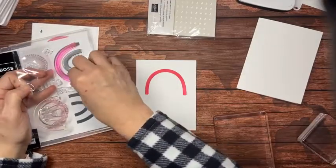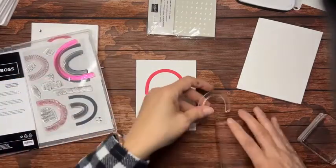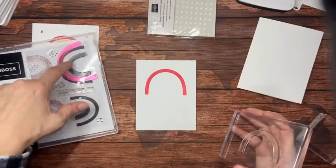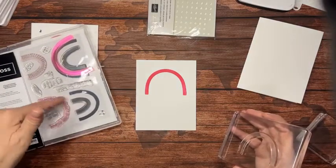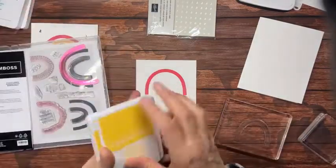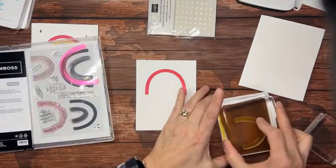So in this, you'll have 4 different strips. You just have to keep alternating them. So they go, you know, big, second biggest, third biggest, smallest. You've got some other ones in here as well, one that has some words with it and some that just have some lines if you want to get a little fancier. I don't. I just want to do a regular rainbow because I'm going to be covering up part of it.